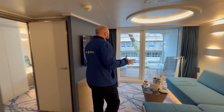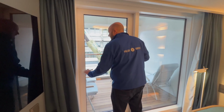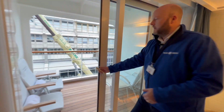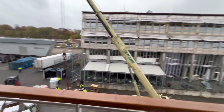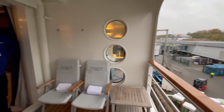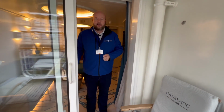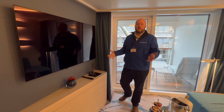So the last thing to then have a look at is the balcony. Being a junior suite, it's slightly larger than the other standard balcony categories. I'll let Lewis go out because it's a little bit noisy with the port. But you've got a nice generous sized balcony out here with a couple of chairs and a lounger there as well for you to enjoy those fabulous views over your destination. That's the junior suite category. It is a fabulous space.